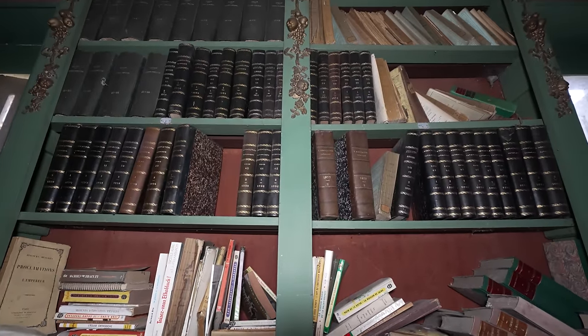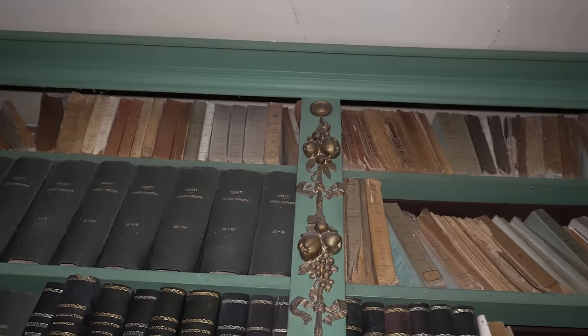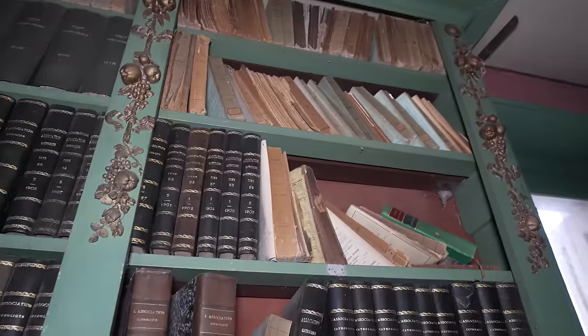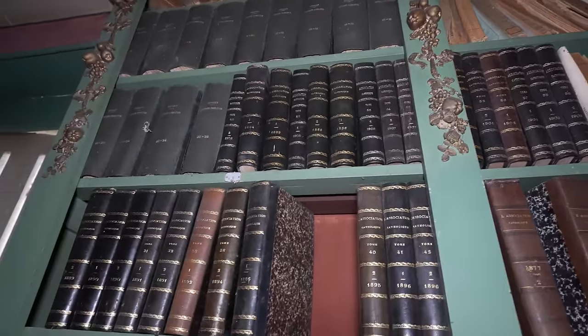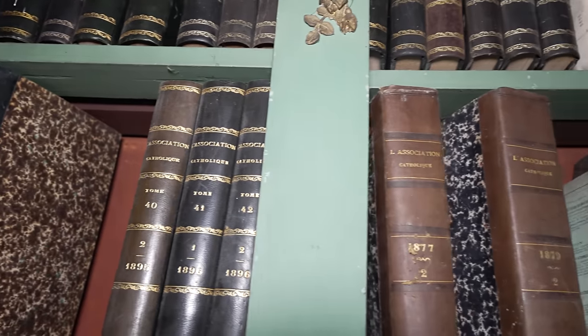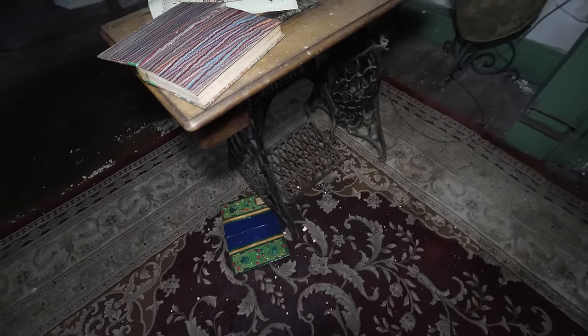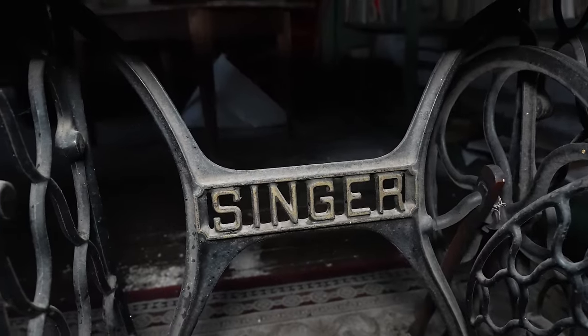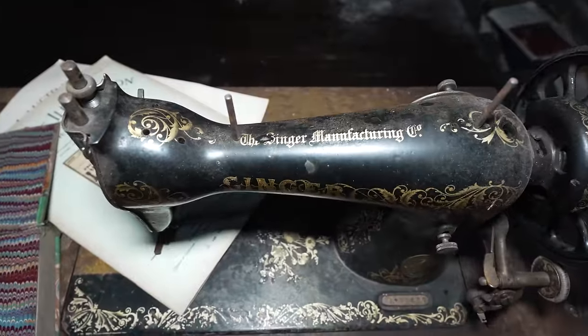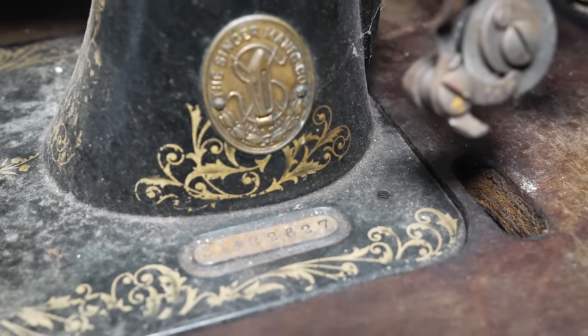These are really, really old books too. You can see they've been sitting on these shelves for 100 years, dude. 1888, 1894, 1892. God, these are old. And it's so cool because it's not just the actual sewing machine, but it's the whole table, too. Like, I had one of these growing up. My mom did. Singer Manufacturing Company. With a patent. It's crazy.